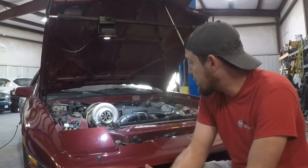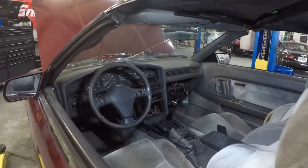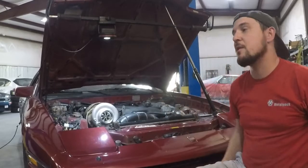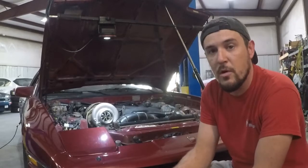Long-term goals, I think 9s would be great. It's a tall order, but a 9-second full-weight street car is, to me, serious business, and it's something I've never done before, and I'd like to try to pull it off.